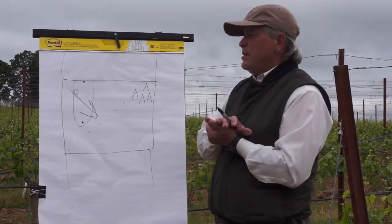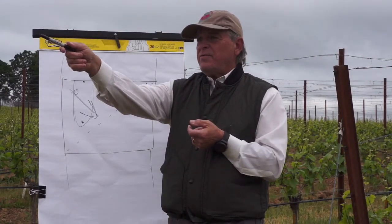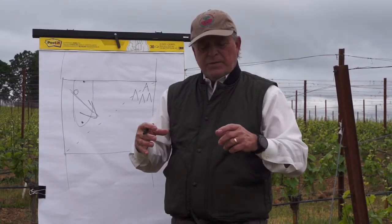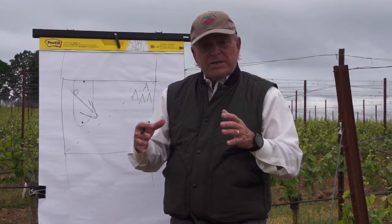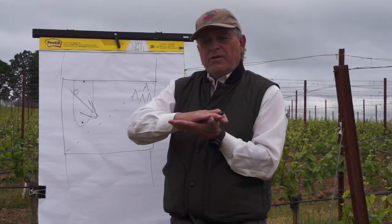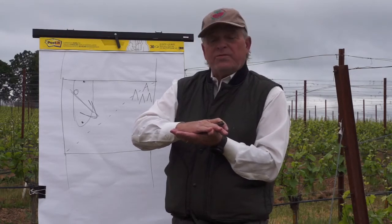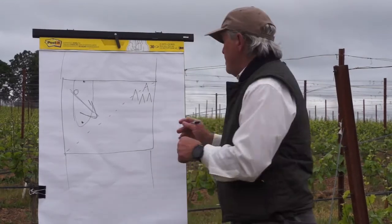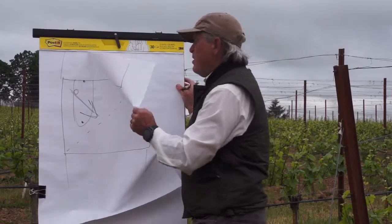The Eola Amity Hills are well south of us, about 20 to 25 miles. Again, that's another island of basaltic material from the flood that still exists, but it's just a thin covering over sand. If you go deeply enough in these areas that are volcanic, you will find sand. The reason we talk about it is because of its influence on the profile of the wines.